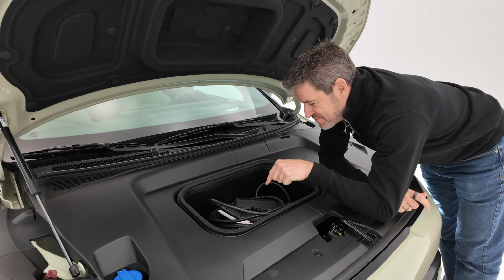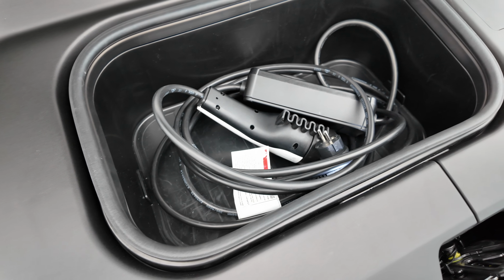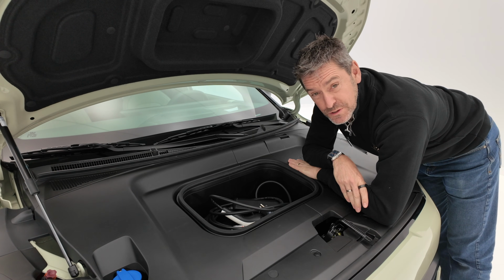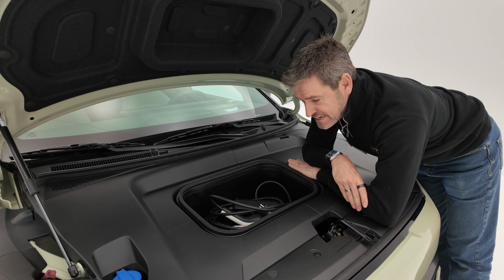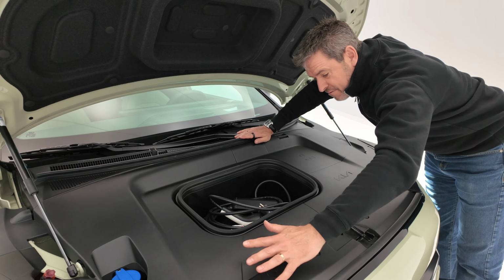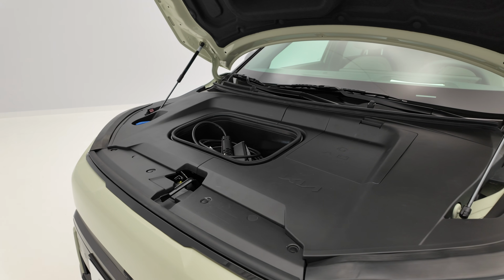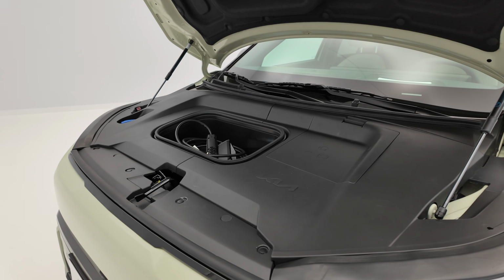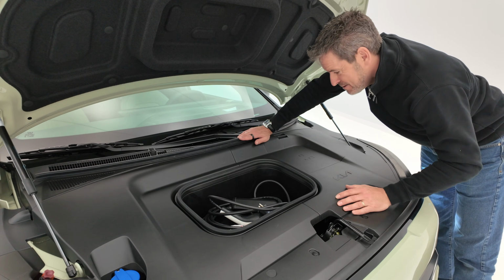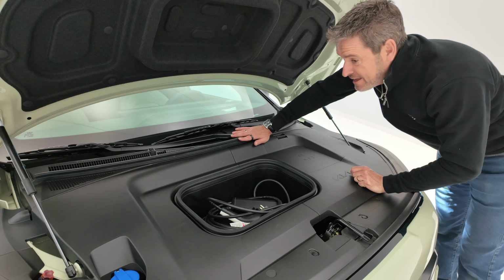And up front you get a little frunk. It's only 25 litres, but it's just big enough for your charge cable so they don't have to clog up your boot, which is a real pet hate of mine when you have an EV. But I also like the fact that Kia have just covered this front area with this plastic cover to tidy things up, because when you often raise the bonnet of an EV, they're never the prettiest things underneath. But this just tidies things up really nicely. Nice little cable storage to place there. Very smart.